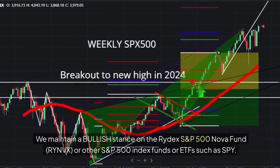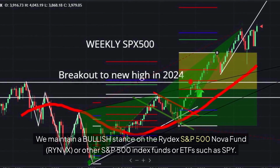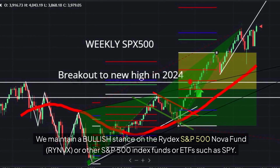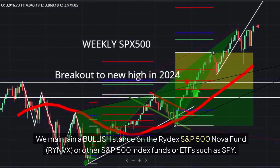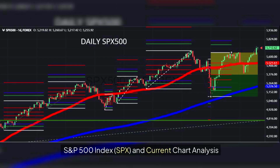We maintain a bullish stance on the Rydex S&P 500 Nova Fund, RYNVX, or other S&P 500 index funds or ETFs such as SPY. S&P 500 Index, SPX, and current chart analysis.